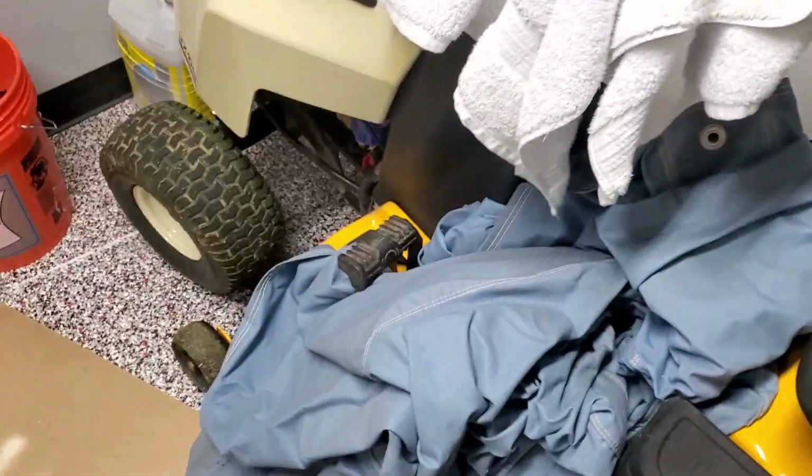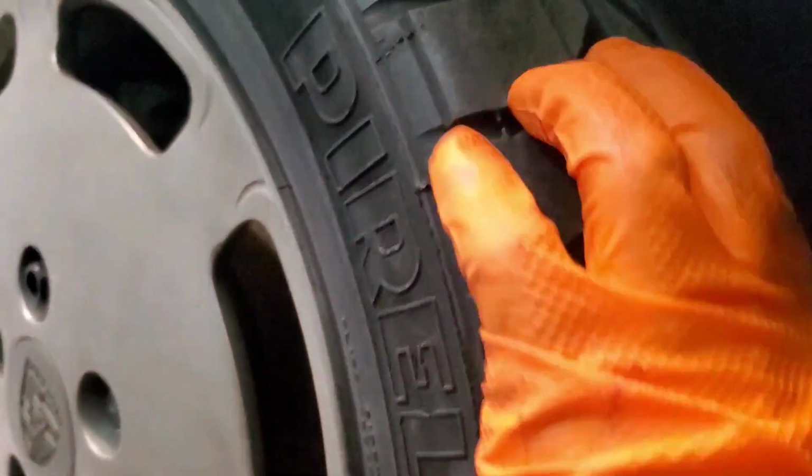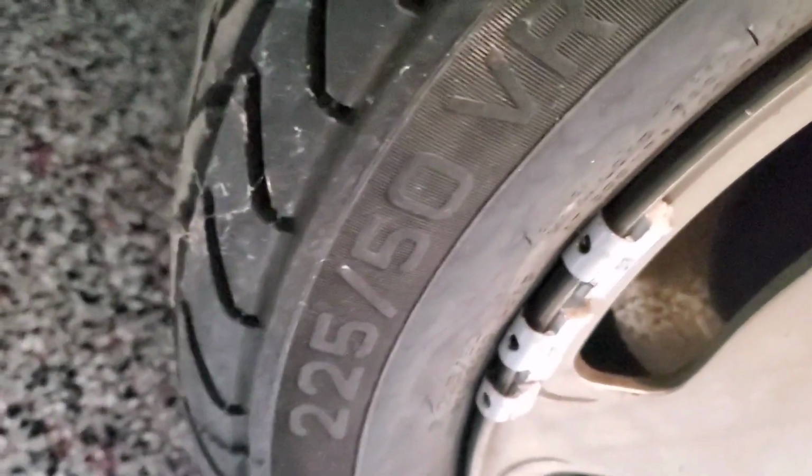It was on jack stands, so the tires should be good. And interestingly enough, the tires still have the nubbies. Is that crazy or what? So that's the fronts. The backs are the same. But anyway, tires are all brand spankers. So Pirelli Centurion P7s on the back, 225/50 VRs, and Pirelli P700s on the front.